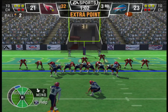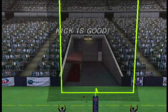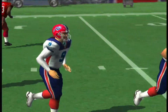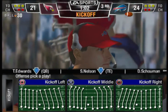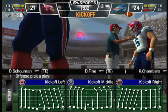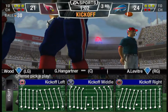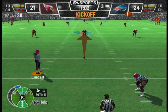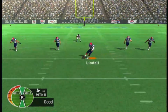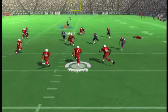Lindell lining up for the point after. And the point after is good. Buffalo gets ready to kick it away. Fitzgerald back deep to return. Kicks it off. Fields it at the 9.